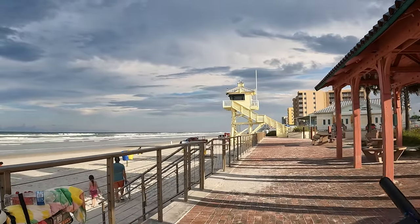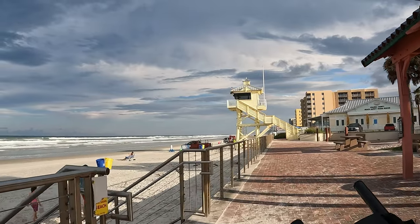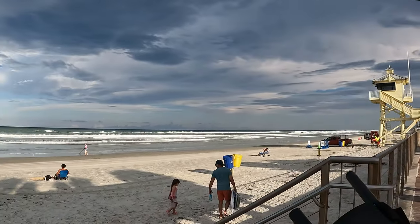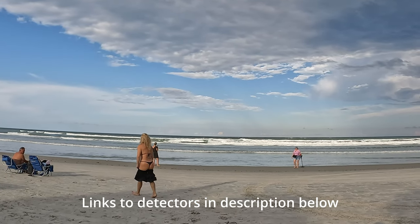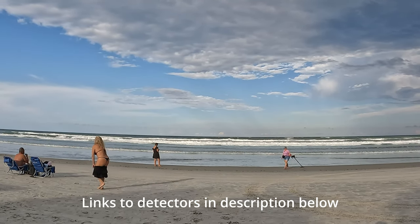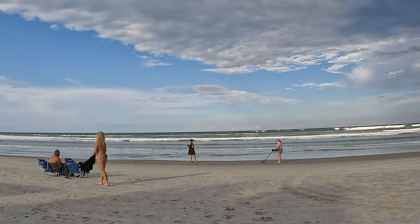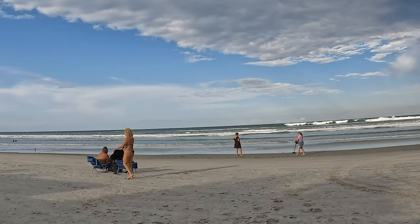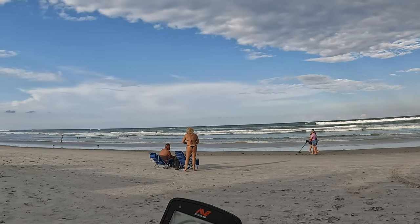Terry's already out here looking. There were a few people out here today. I got fired up, people on the beach. I don't think there were a lot of people swimming though. Terry's using the Vanquish 540 in all metal mode and jewelry mode turned on. I've got the Equinox 600 in beach mode 1 right at the moment with all metal turned on. Let's take a walk around here and see what we can find.